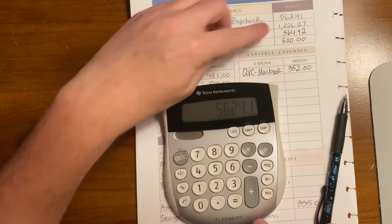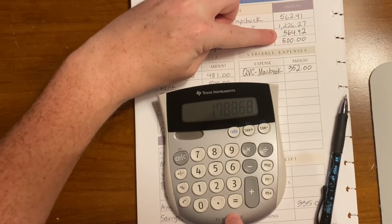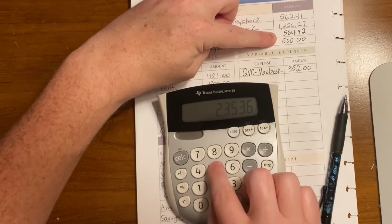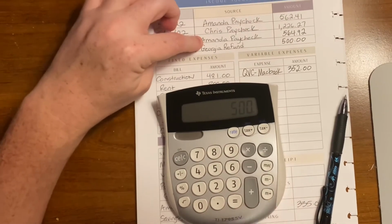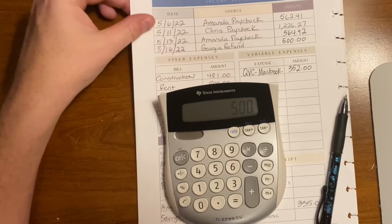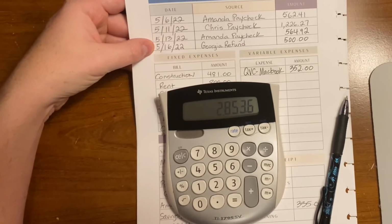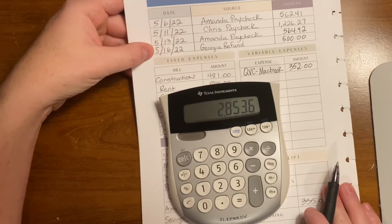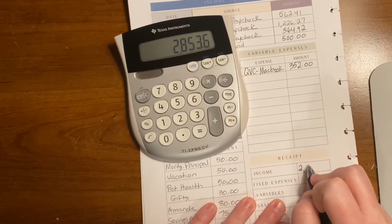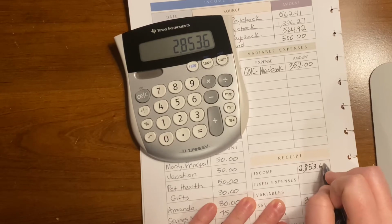562.41 plus 1226.27 plus 564.92 plus 500, which was unexpected. I knew that our state was going to do this, the governor was, but I had forgot about it, so it was a nice surprise when it fell into our account yesterday, so I'll take it. All right, so far in income, for the first half of May, we have $2,853.60.